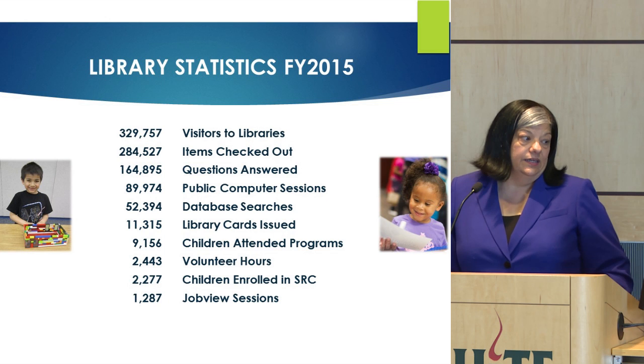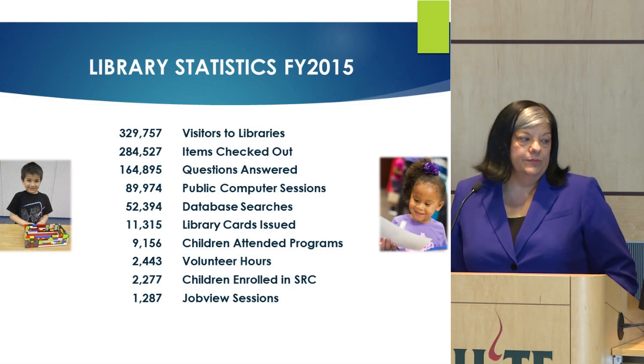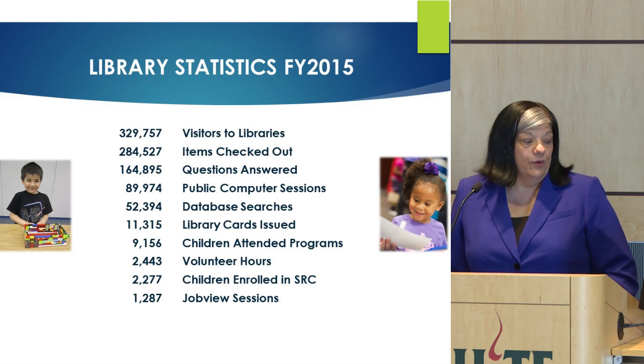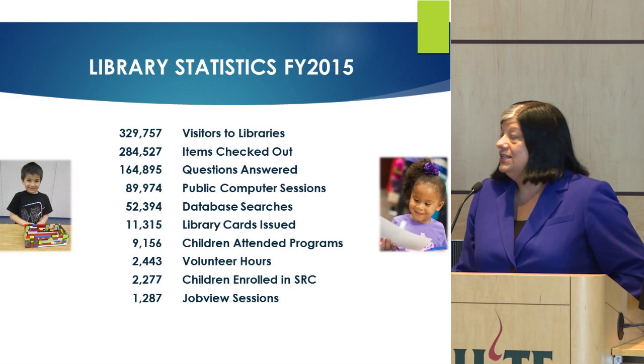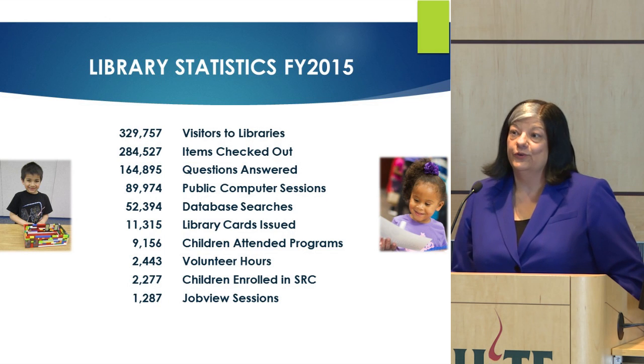These are our statistics for the last full fiscal year we have, 2015, just to indicate how busy we've been at the library. We had nearly 330,000 visitors that year to the two libraries, checked out almost 285,000 items, and answered almost 165,000 questions. I won't go through all the statistics there, but just to let you know, we were serving children. We provide volunteer opportunities, many of them for high school students who need to earn community hours, and also for retirees.